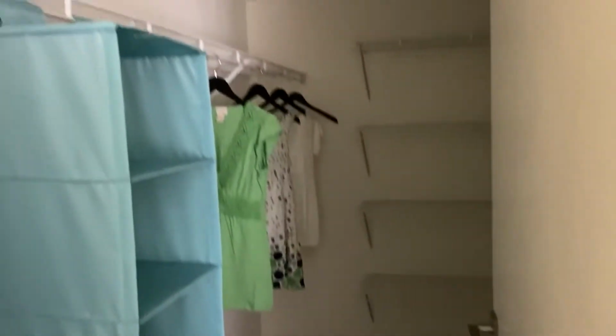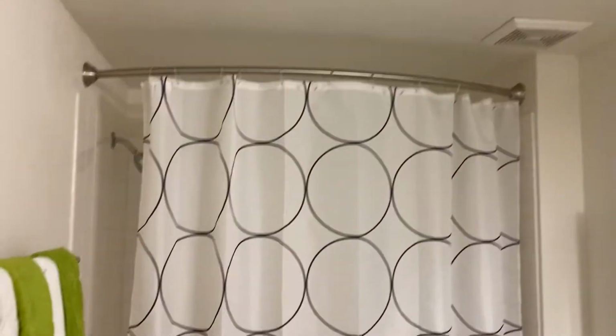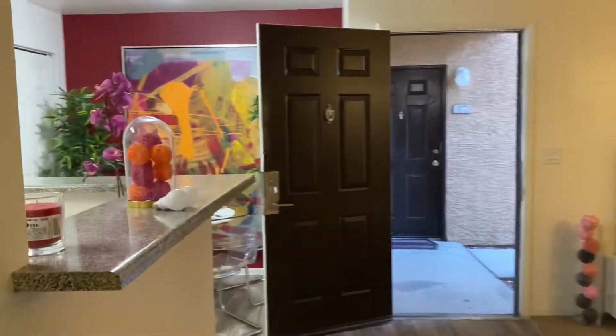Oh, this is like an apartment. I thought it was kind of like an extended stay. No, it's an apartment. Hey, this is a big closet. Wow, that goes pretty far. Let me take a look at the bathroom here. Oh, I like the shower curtain. It bows out. That's what I need to get. Okay. So this is a not bad apartment.